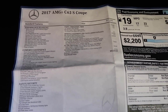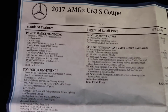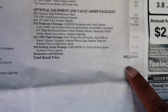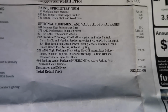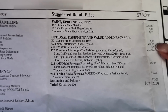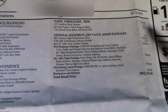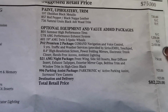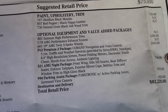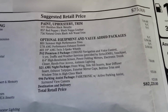So let's start with the window sticker. As you guys know, it's a 2017 AMG C63s Coupe, and the base price was $75,000. With all the options I got, it ended up coming out to $82,000. So the options I got: the performance exhaust, which was one of the best options because the car just sounds so amazing now. And the Premium 2 package, which gives you navigation and voice control. The Night package, which blacks out a lot of the cool components of the car, which I'll be showing you guys. And the Parking Assist, which gives you the 360 surround camera.